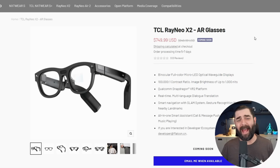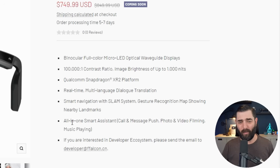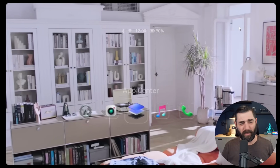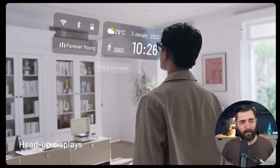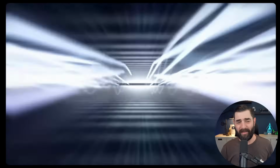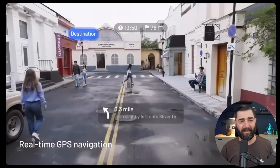However, there is another pair of glasses that I actually came across on a Kickstarter that I just had to try. They're called the RayNeo X2 AR glasses. And for the most part, the description sounds like we're going to get that combo that I was looking for. It's got real-time multi-language dialogue translation, smart navigation, all-in-one smart assistant, and much more. And it says they're the world's first AI-powered, full-color, true AR glasses. We watched their little demo video here. It looks to have Apple Vision Pro style floating things in front of you, built-in navigation, voice features, full color displays. I mean, these things look like they're pretty much exactly what I'm looking for.